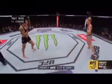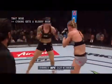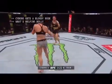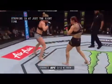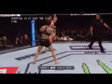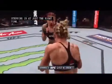Whoa, big kick to the body by Cyborg. It's a powerful kick. What's helping Holly is whenever Cyborg's throwing those kicks, she's lunging in with that left, which takes away a little bit of the brunt force from Cyborg's kicks. She's timing, stepping in just at the right time so that the knee hits her instead of the end of the kick. And there's that side kick of Holly that we talked about. And there's the high kick. Crowd getting behind Holly Holm as she tries to slay the dragon tonight. And left landed again by Holly. That's her best punch. You see her circling Cyborg into it.